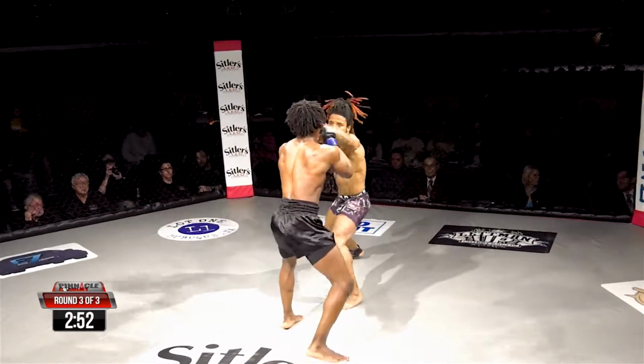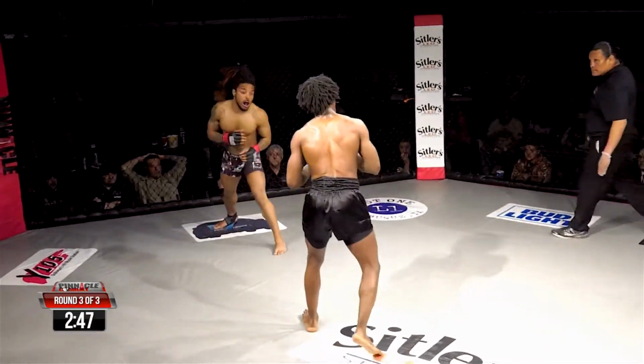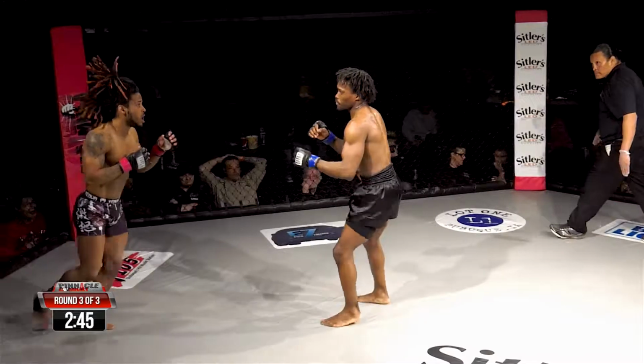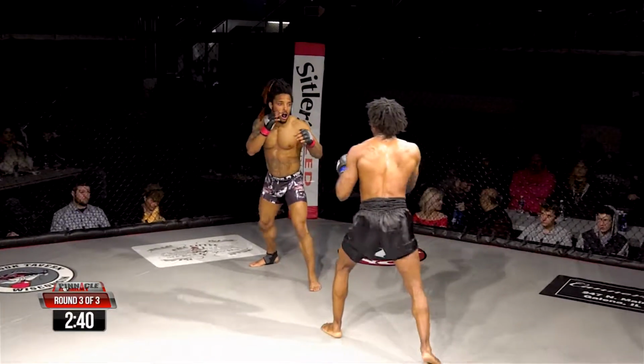Here we go, round 3 underway. Round 3 of 3 here in this amateur fight. All these amateur fights have gone the distance so far. You don't usually see that for the amateur side of the card. You usually see a lot of first-round finishes.